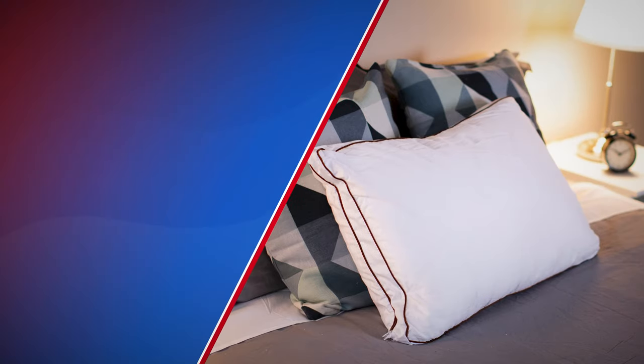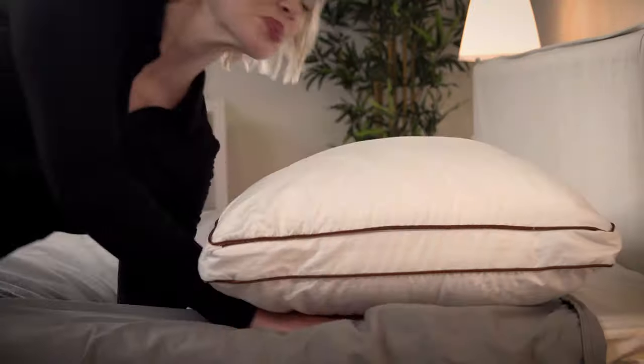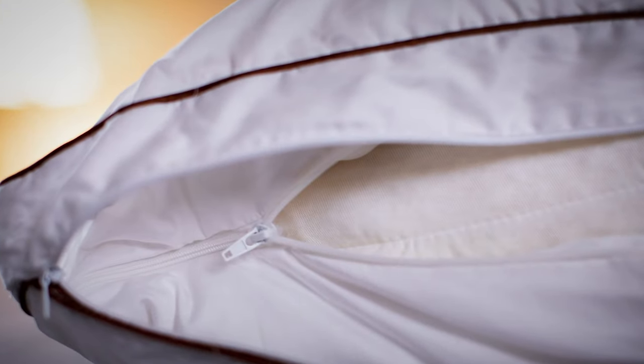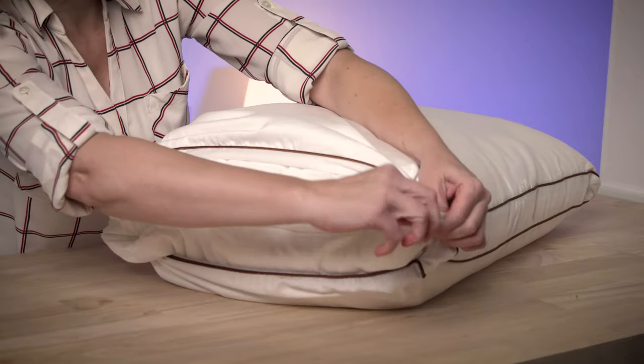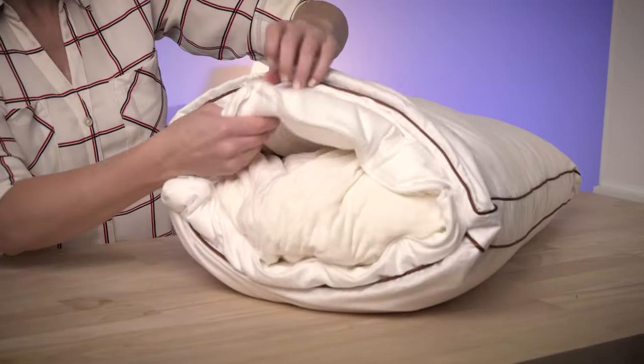The Saatva Latex Pillow brings a unique design to our list that we've never seen before. The company has a pillow-in-a-pillow design, sort of like a Russian nesting doll or a turducken. Let's take a look. Now, the cover is completely gusseted, meaning it has a piece of fabric around the middle of the pillow, holds the top from the bottom, and provides structure. And the cover contains the outer pillow. When you open the outer pillow, there's an inner pillow.